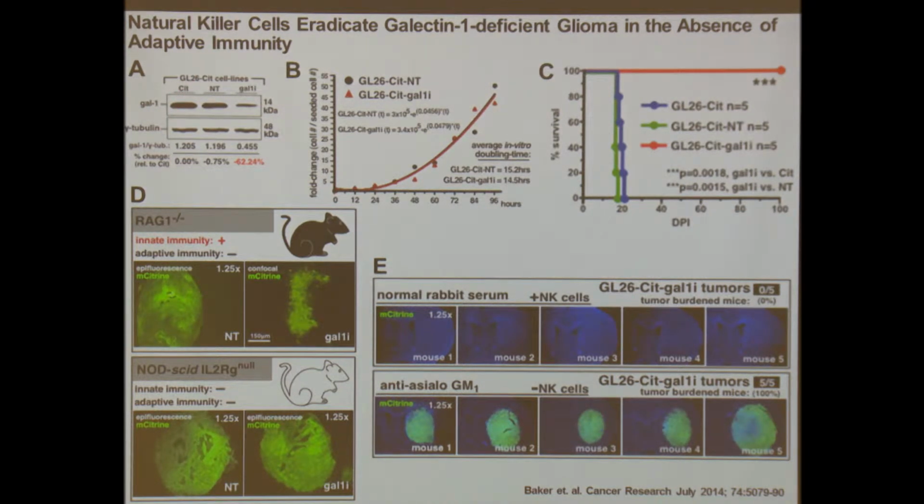Now, panel B is telling you that there's no deficiency in these cancer cells to proliferate like normal if you grow them in tissue culture. So Galectin-1 doesn't appear to suppress the ability of the cancer cells to proliferate under normal conditions in vitro.